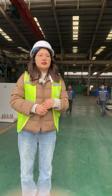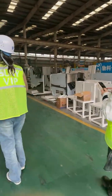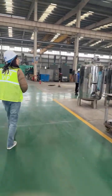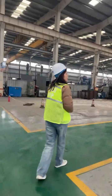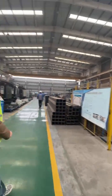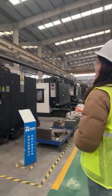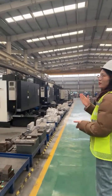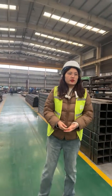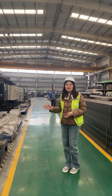Okay, firstly, let me show you one of our workshops. This is our machining processing area. These are some spare parts. And we have a few dozen sets of machining equipment, like the polishing machine and laser cutting machine. The main parts are produced by ourselves in order to better control the machine's processing and guarantee the delivery time.